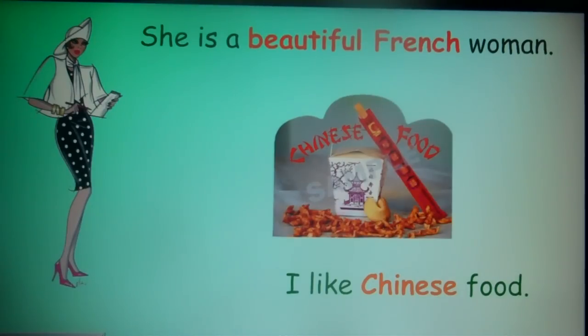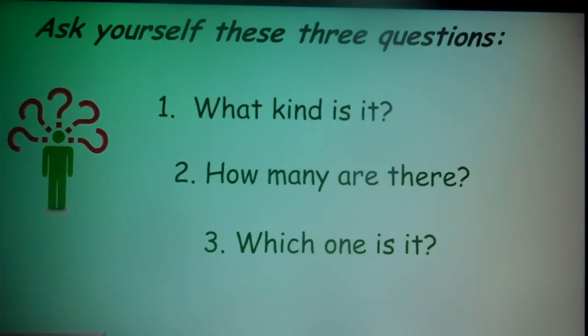But you might ask yourself, how can I tell if I have an adjective? Well, it's pretty simple actually. Just ask yourself these 3 questions. What kind is it? How many are there? Or which one is it? If you can answer any of these 3 questions, you have discovered an adjective. Trust me, they keep things interesting.